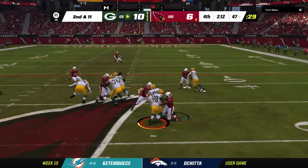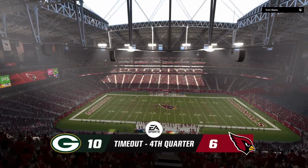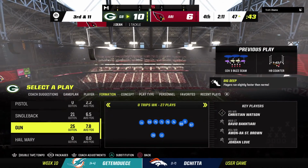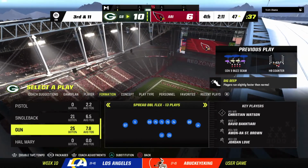This is Dillon on the counter. And he's going to be met at the line of scrimmage and taken down. And now here comes the 3rd of their timeouts defensively. So they'll be left with only the 2-minute warning to stop it from here on out.